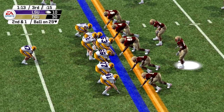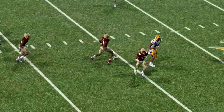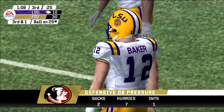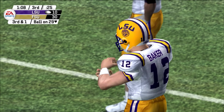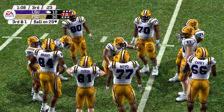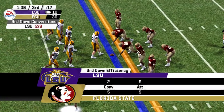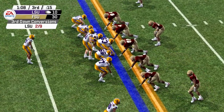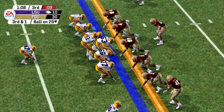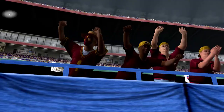LSU sets up in the I. Gets the ball. No, they faked it. It's deflected. Excellent job of getting a hand in there to break up the pass. It was, Coach. That one had reception written all over it, but the defender stepped up and made the play. The Tigers line up in an I formation. Stopped. Maybe got 2 feet on the play.